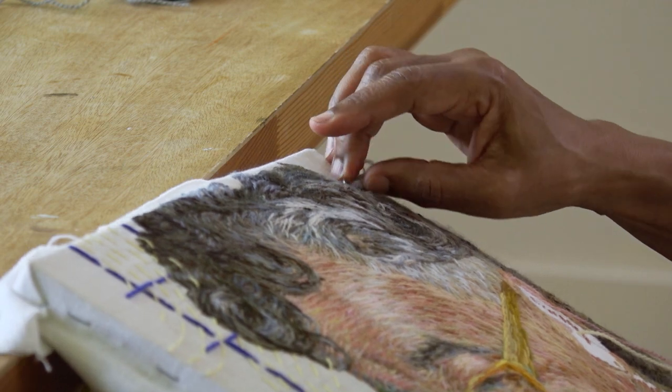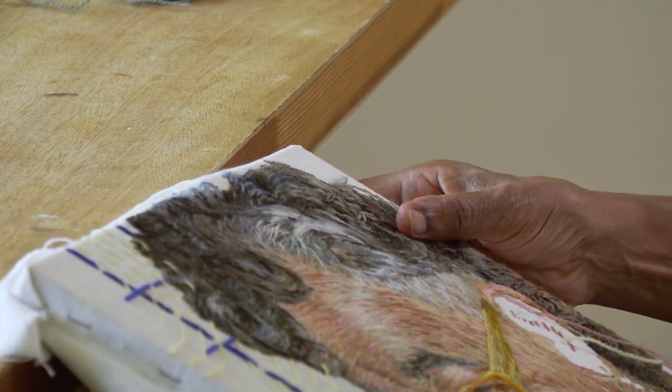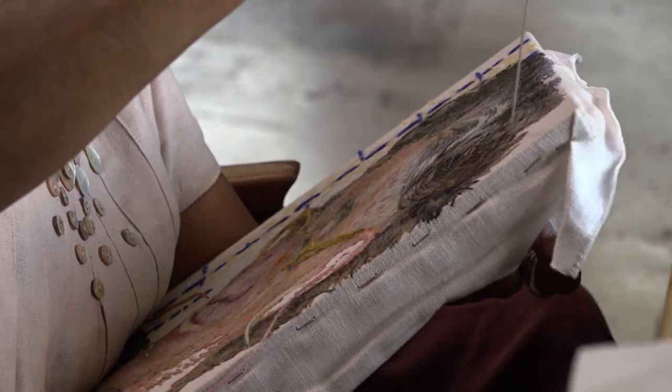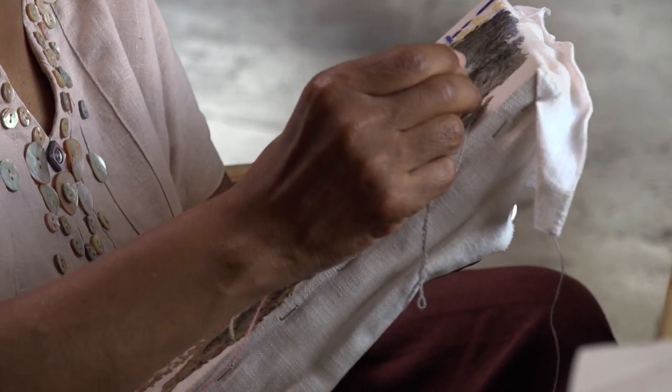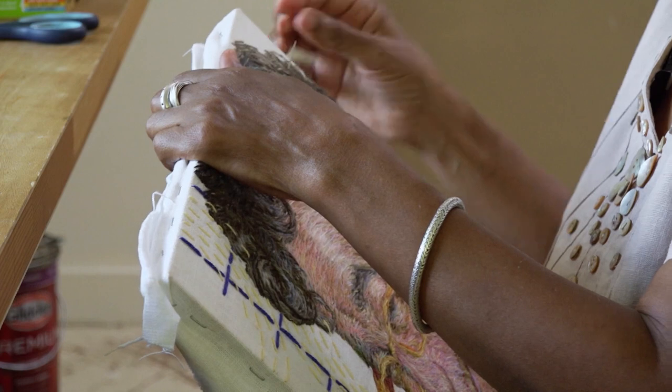In this case, the model had gray hair, so there are naturally different shades of color in the hair. But even when it appears that the model has a single color hair, I can use, well, even unnatural colors just to add emphasis and to highlight the directions of the hairs.